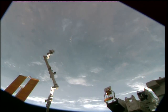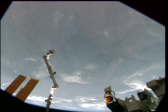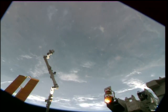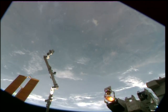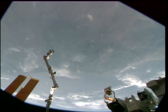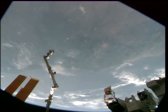Station, Houston on 2 for Laurel. Cygnus has exited the 200-meter keep-out sphere. Thank you for your support. Copy. That was a beautiful release from up here. Congratulations to everyone on the ground who supported this mission. We still have a good view of Cygnus out in front, and it's beautiful. Awesome. Yeah, we love the views down here, too.